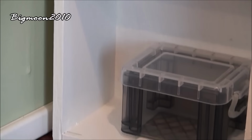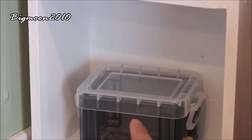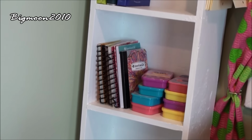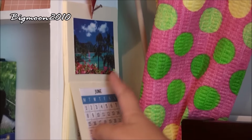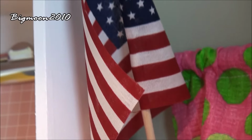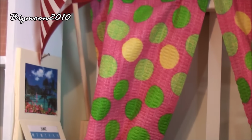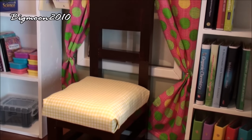And on the last shelf, the bottom shelf, is a black container that we can store stuff in, but you don't have anything in there. And then right here, we have a calendar that my mom made. It's June, so we got the June thing right here. And then next to it is the American flag. And then we have this chair that my dad made, and my mom made this cushion.